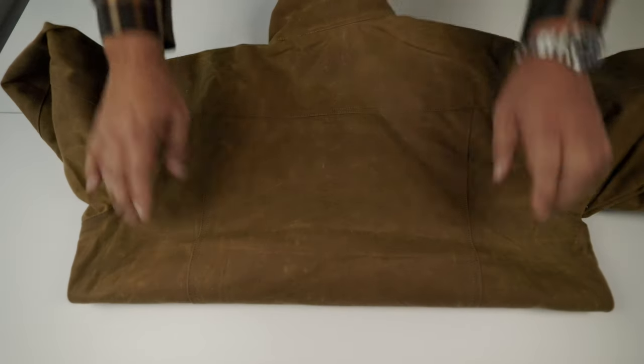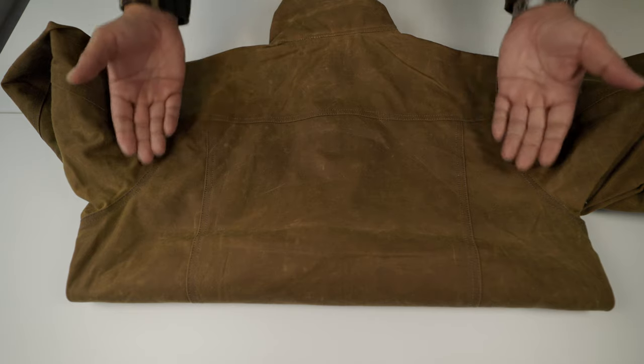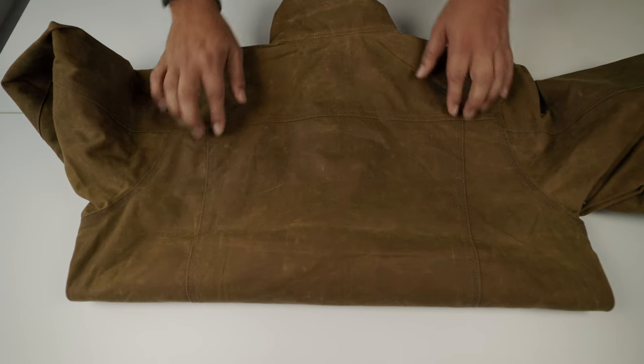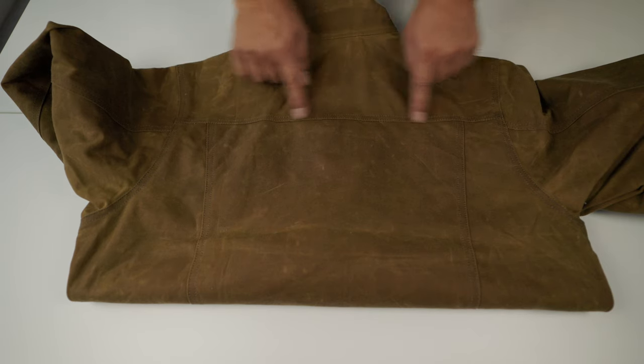It's very similar to the tracker jacket. You see, there are three panels here. There are no gussets, in order to give more mobility. It's just a plain jacket. Double stitch here, double stitch in the yoke.